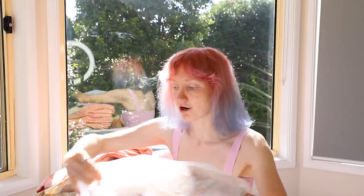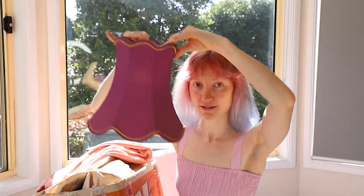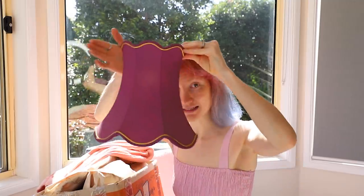So first up, this is a lampshade that is part of an antique Murano glass lamp that I got. It's a beautiful lampshade. I think that these lamps are from the 60s because I saw them on a vintage website once and the listing said that it was from around the 60s. So that's the lampshade for the lamp that's hiding in here somewhere.